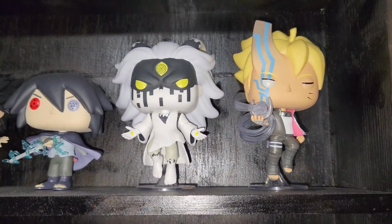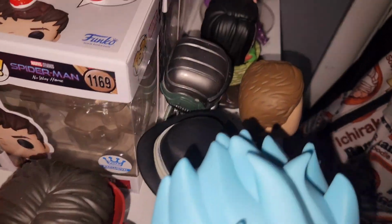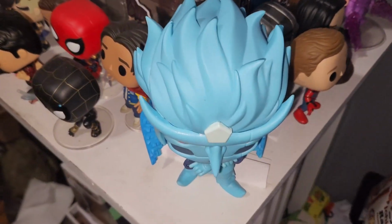So let's go show you where I put the last one. The Pop I have is right there. It's Kenny, and he's hiding next to Spider-Man and behind Kakashi's giant Susanoo.